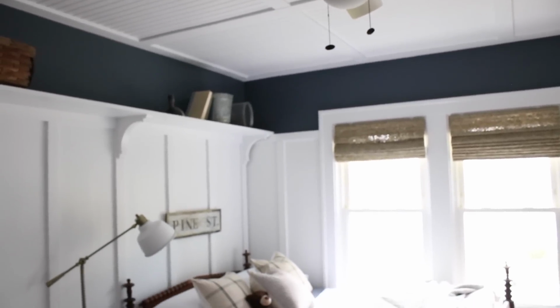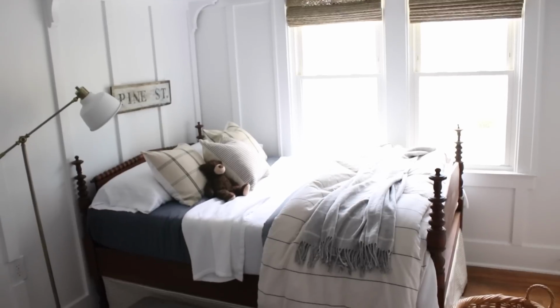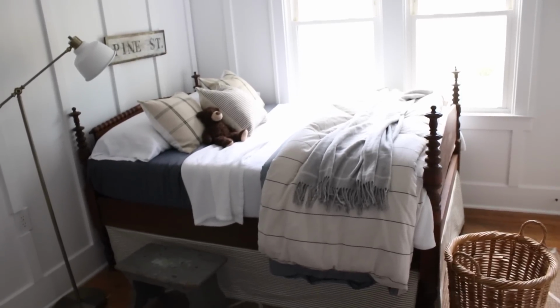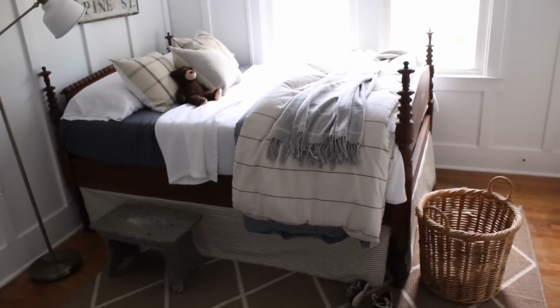Well, I think that about covers the boys' bedroom makeover. I could probably keep talking about it forever because there are so many DIY projects in this space. The bed skirt was a DIY project that I just used material and some tacks and created that. Of course, you might be wondering about their dresser. Where do they keep their clothes?